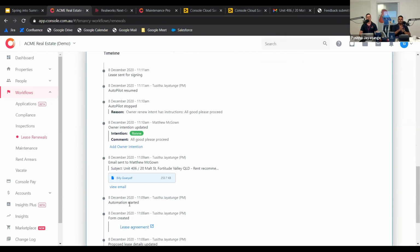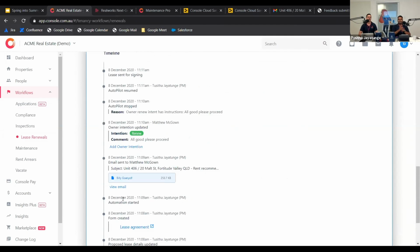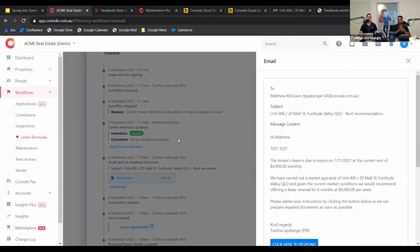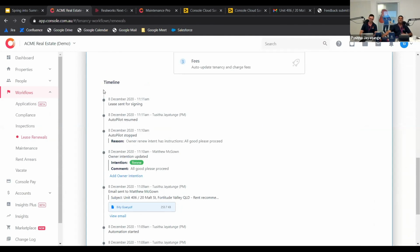The timeline still contains all the events. So no matter where you are, you can see exactly what's happened. There's the lease agreement. I can click on that. I can see the email that was sent. I can see the owner's intention. There, you can see the renewal, and you can see that the automation had paused. I'll just close that out. Every action on this lease renewal is captured in that timeline.